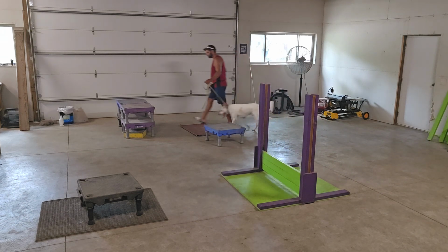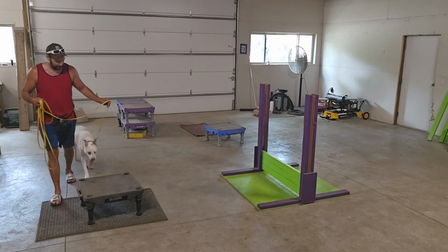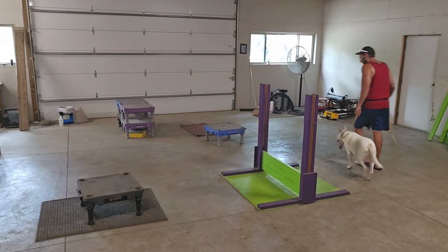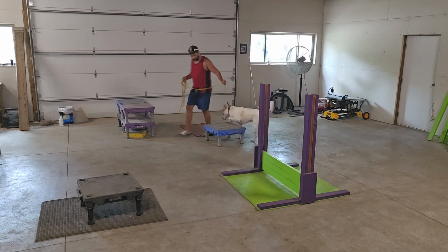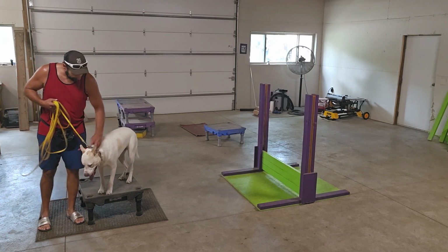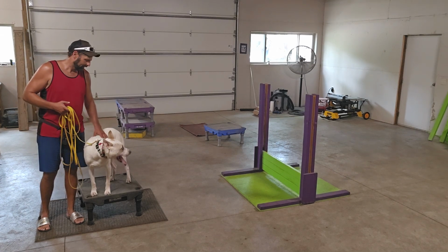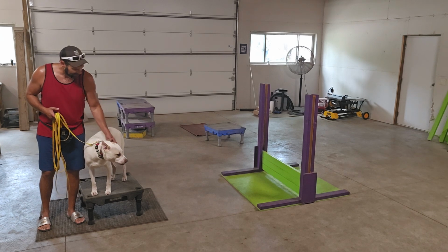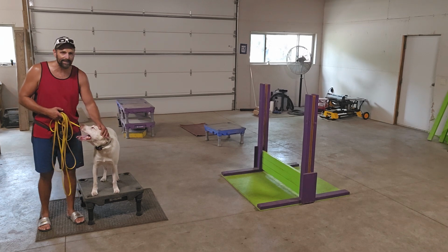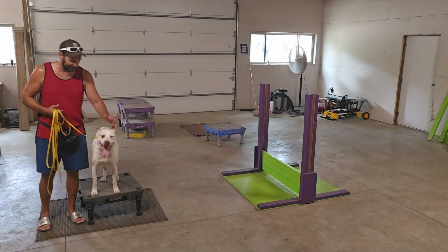Good boy. Up, up, up, up. Come on. Good. Now right now, he's still got a lot of anxiety going, still drooling heavily, licking his lips, shedding like crazy. That's another thing. If they're really anxious, they'll just shed excessively.